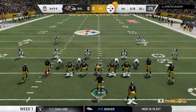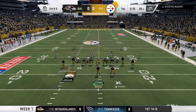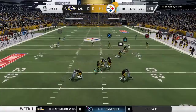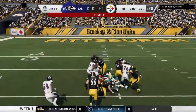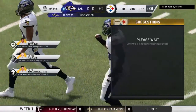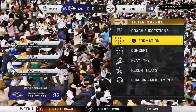So trouble already here on their opening drive. This is 3rd and 9. Back to throw here. Nowhere to go here. He lost the football. And it's picked up by the Ravens. And they will set up shop with outstanding field position in the red zone at the 17-yard line.